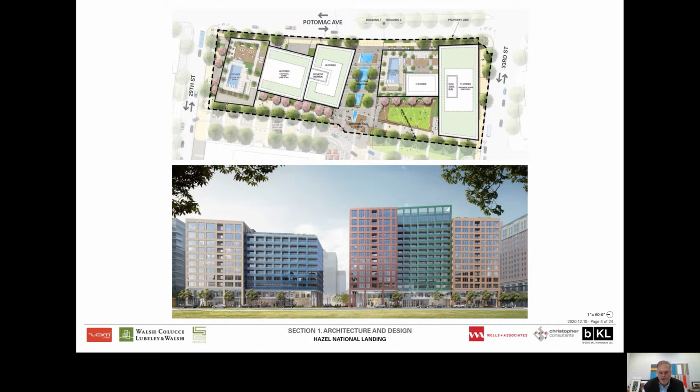The drawings on this page depict the site plan in greater detail on the top and a perspective drawing of the proposed project looking from the east across Potomac Avenue. The form and massing of the building is guided by a series of moves in both plan and section, which provides for a dynamic composition.